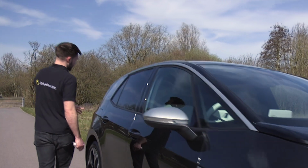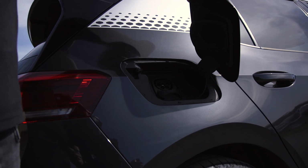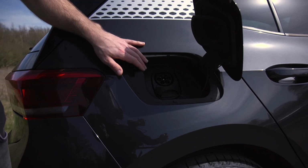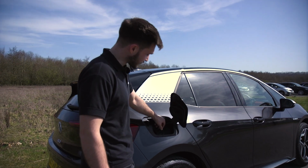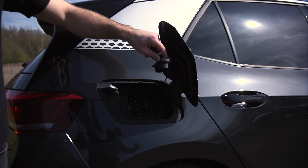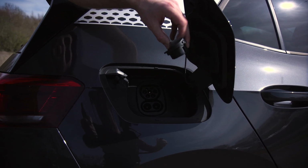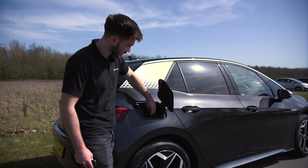You have the charging flap located in the normal position where you would have your fuel flap. And if you pop it open with a push, you have the Type 2 charger there, which is great for charging up at home and at those slightly slower speeds. Underneath, you have the extra plug for your CCS, and that will allow you to charge up to 100 kilowatts in just 30 minutes to charge your battery 80% if you find one at a local charging station.